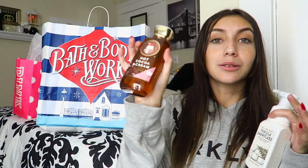So I got one shower gel and one foaming soap. This is the shower gel I got. Yo, this smells like straight up hot cocoa. The smell of chocolate and brownies just smells so good, so I suggest you get this. So when someone goes next to you and smells hot cocoa, they're like, "Ooh, what perfume do you use? You smell like cookies or brownies."